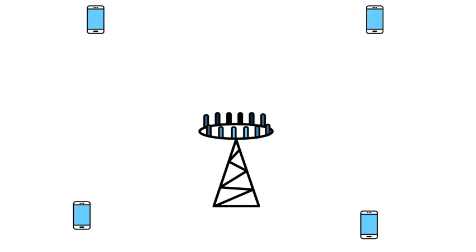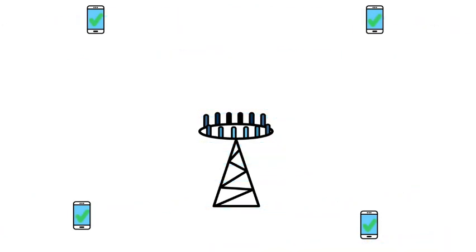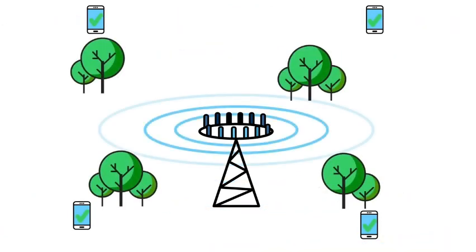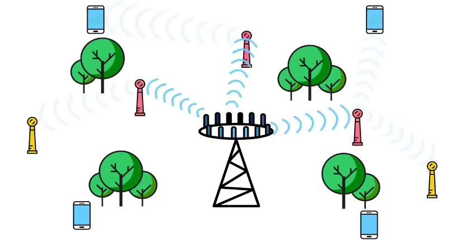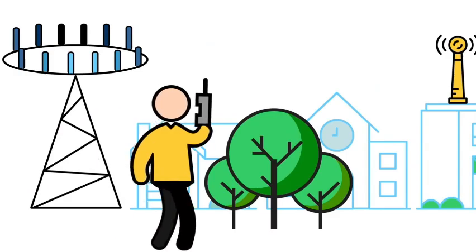Today's wireless networks rely on large, high-powered cell towers to broadcast their signals over long distances. But remember, higher frequency millimeter waves have a harder time traveling through obstacles, which means if you move behind one, you lose your signal. Small cell networks would solve that problem, using thousands of low-power mini base stations. These base stations would be much closer together than traditional towers, forming a sort of relay team to transmit signals around obstacles. This would be especially useful in cities.